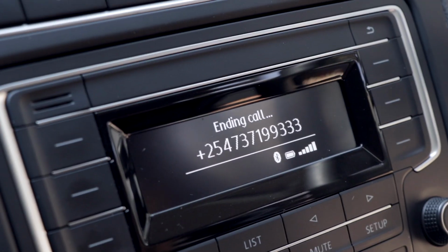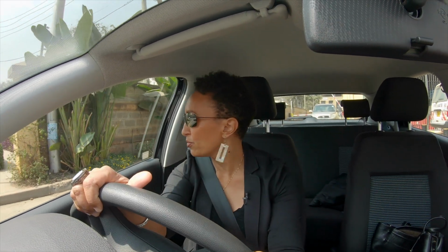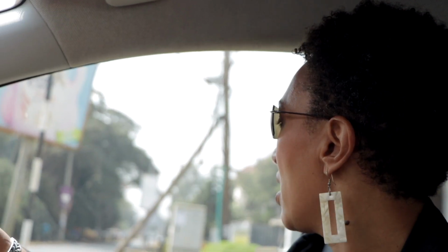Yes. I think it's just what I need to dash in between, you know, if I have to go from Junction, quickly go to Yaya or T-Mall. And I think this car would get me there quickly, easily, comfortably.